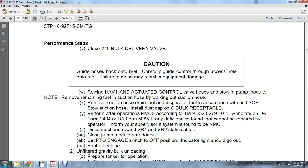Remove the remaining fuel from the suction hose. Drain the fuel from the suction hose. Dispose of the fuel in accordance with the standard operating procedure. Stow the suction hose. Install the dust cap on the C-bulk receptacle.